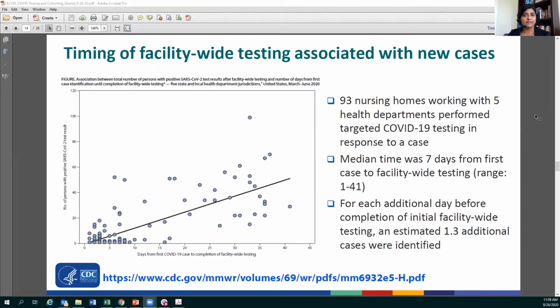And this data slide is really illustrating why we promote facility-wide testing when there's a new detection of a case. What you're looking at is data from about 90 nursing homes that were working across 5 different health jurisdictions. They were doing broad COVID testing in response to a case when it was introduced, and the median time from the detection of that first case to implementing the facility-wide testing was about 7 days, but there was a fairly large range from 1 to 41 days.